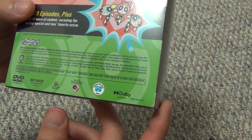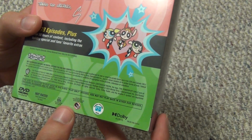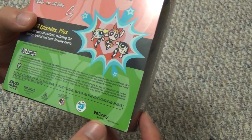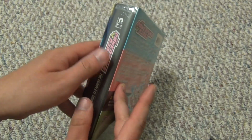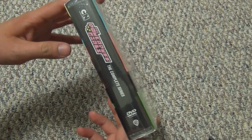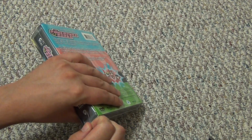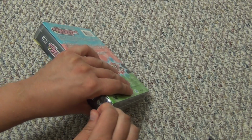And what else do we got here? Standard 4:3 aspect ratio. Doesn't say anything about running time or anything like that that I can see. That may be on the inside case here, but we'll find out. All right, and basically that's what we've got for the outside slip box. So we'll go ahead and open this up and see what we've got inside.